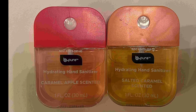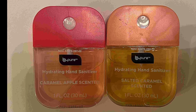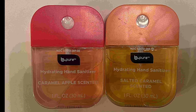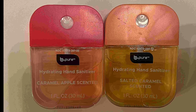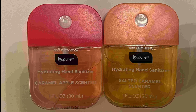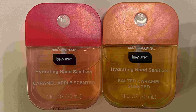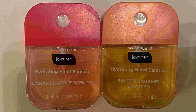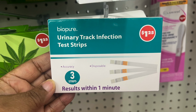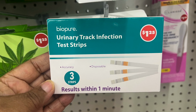And here are the two infamous hand sanitizers, the caramel apple scented and the salted caramel scented. These were the last two at the Dollar Tree that I found. I haven't found the blue one, just these two. Wow, they're gone quickly.